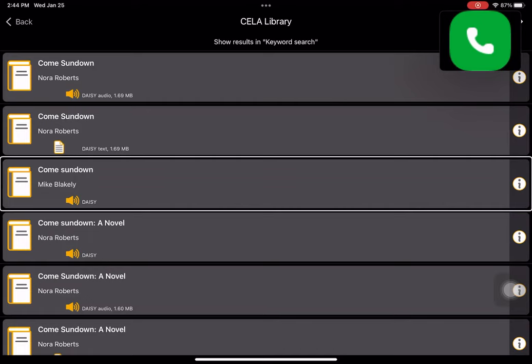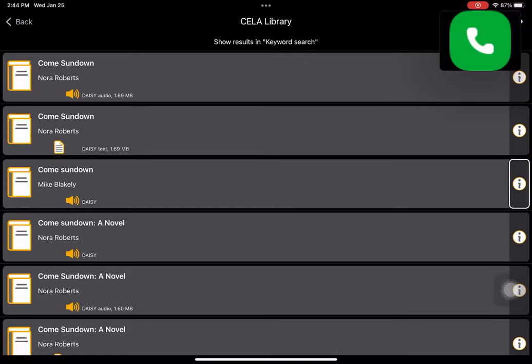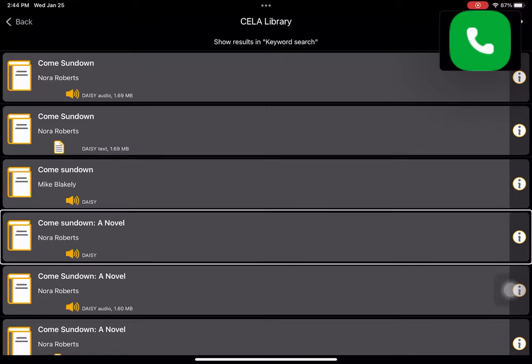There is a Come Sundown by someone, Lauren Blakely, I think it was. Blakely, yes. Okay, Daisy online. It says it's a Daisy online title, a human-narrated title, but I'm looking for Nora Roberts. Book information button. So I'm going to keep swiping. A novel, Nora Roberts, Daisy online. So that's the CELA human-narrated version.